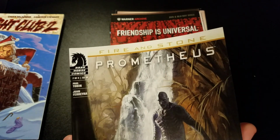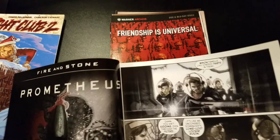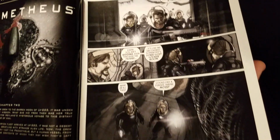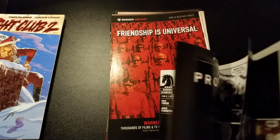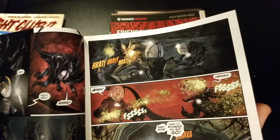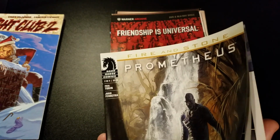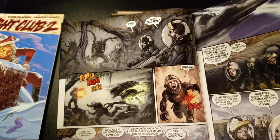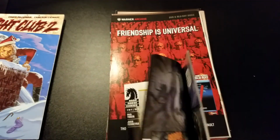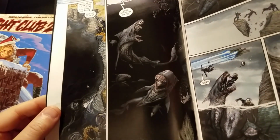Next we have Prometheus, number 2. Seems like I got a lot of Dark Horse books in this stack. Who's the art? Juan Ferreira. This is some interesting art. It looks very gritty. And I never saw the Prometheus movie either. I do know it takes place in the Alien universe, but that's all I know. But this certainly looks interesting. Like this image here.